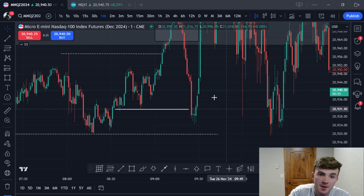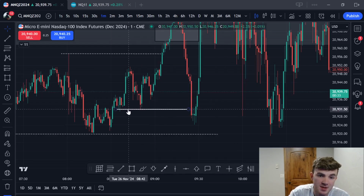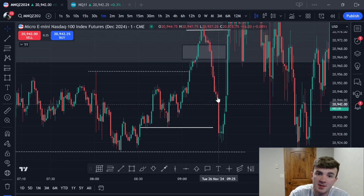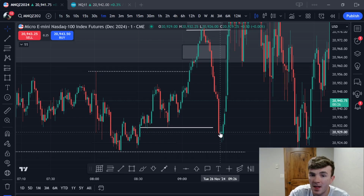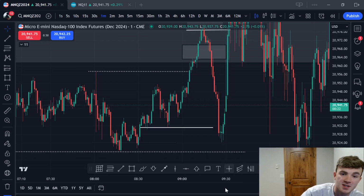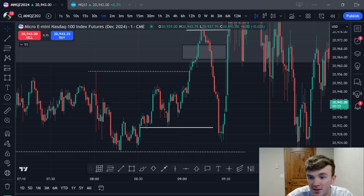So when you have this, maybe just take it all off at the low-hanging fruit, because when this happens, it's very, very annoying. So I wasn't able to take a partial, but I should have been taking partials. So that's my lesson here, and I got stopped out at break even. You can see this trade right here.